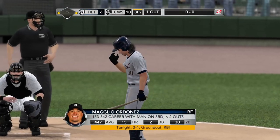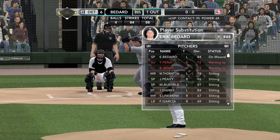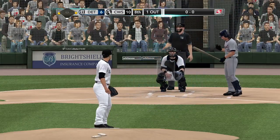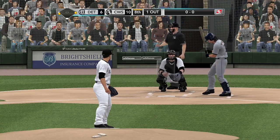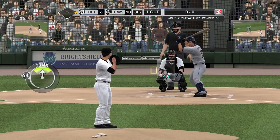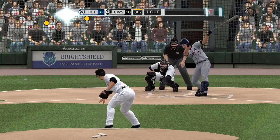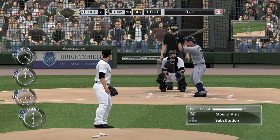The infield played it deep like they knew he was going to swing away. He did, but was still able to find a hole. And we'll get to see Tony Peña pitching. The White Sox turning to a reliever here. Well, it's about time. I don't know what they weren't seeing from the dugout. They should have gotten out of this game a lot earlier.